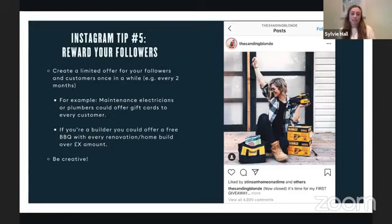So if you're a builder, you can maybe offer a free barbecue if you do a home renovation. Little things like that. You can get creative, and obviously you have to figure out how that's going to affect your bottom line. But there's lots of different ways that you can actually use giveaways and incentives to grow your followers and also to reward them.